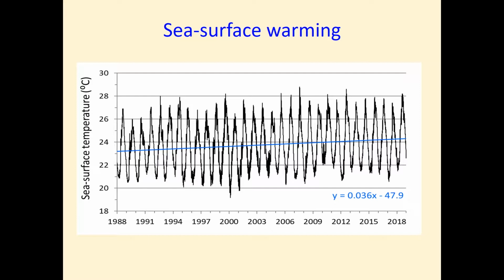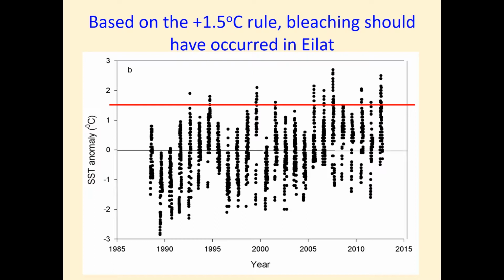This is from the monitoring program. For 30 years, we have been measuring the sea surface temperature, and the rate of warming is more or less the average, 3-point-something degrees per 100 years. And the water now is warmer than when we started, of course. And if you calculate the bleaching, the temperature, the heating weeks, to what extent we should have seen bleaching in the Gulf, there were several years when bleaching should have occurred if the corals follow the 1.5 rule of warming and then the loss of zooxanthellae. Yet the corals don't bleach in Eilat. And we ask ourselves, how come?